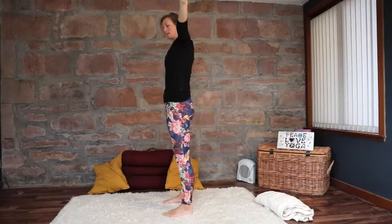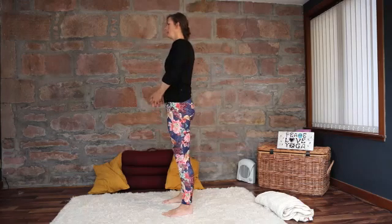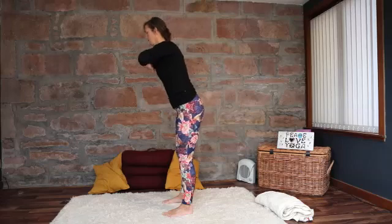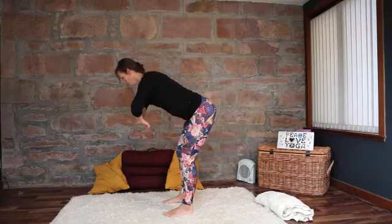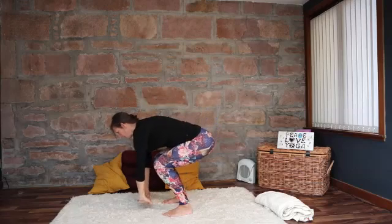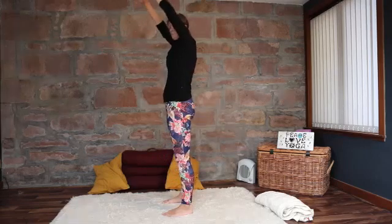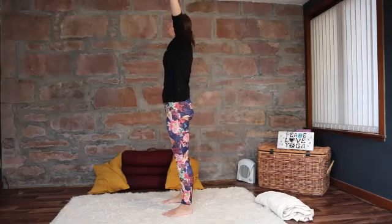Exhaling to release through the hands, through the arms. Inhaling up. Exhaling down. Whenever you're ready, inhaling up. And exhaling.